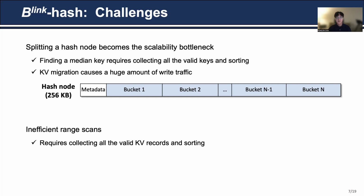The second challenge is range scan is not efficient. Again, due to the unsorted keys, scanning a hash node causes extra sorting overhead. So from the next part of the talk, I will discuss the techniques we use to resolve these challenges in Building Cache. But let's start with the first one.